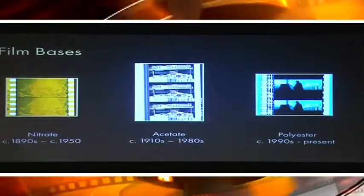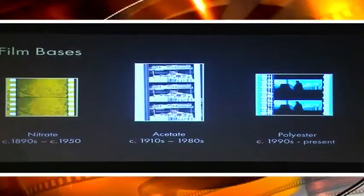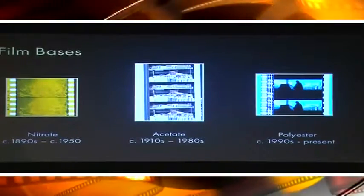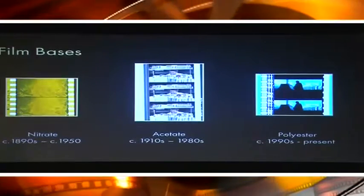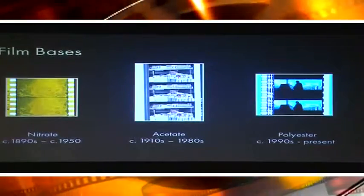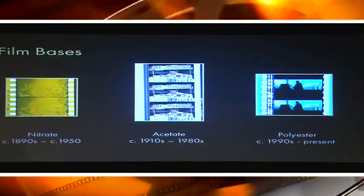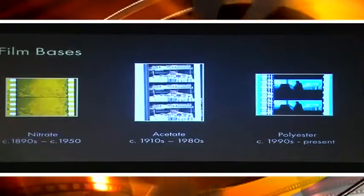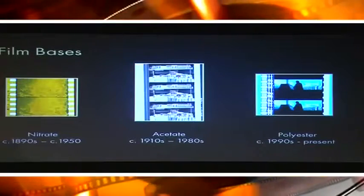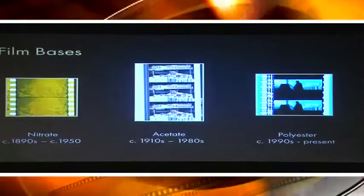Aside from the flammability issue, nitrate is susceptible to high temperatures and humidity and can begin to deteriorate if not kept cool and dry. Safety or acetate film was first introduced on 28 millimeter in the 1910s, specifically for the home market to help combat the safety concerns of nitrate. While it's not likely to randomly explode like its nitrate counterpart, safety film has its own set of issues, mainly its susceptibility to acetate deterioration or vinegar syndrome, so-called because of the vinegar-like smell that comes off the film when it's also not kept cool and dry. And then finally, we have polyester film, which is our current preferred film stock. It's incredibly durable with superior strength, and it's seemingly unaffected by temperature changes or humidity, and it doesn't release any harmful gases.